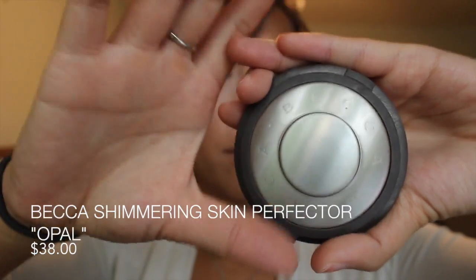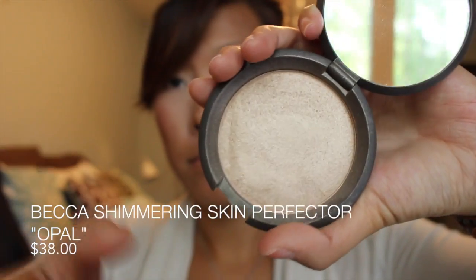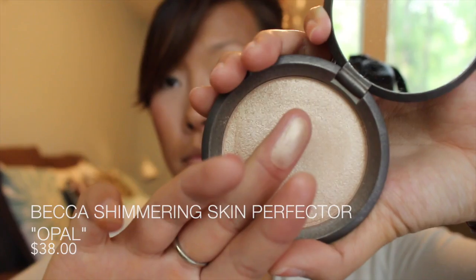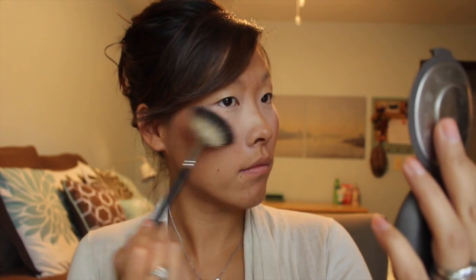So what I do after that is I layer on my second favorite of the month, which is the Opal highlighter in the pressed powder version by Becca. It warms up the whiteness, if that makes sense. It makes it less harsh of being silvery white, but it still brings out all of that shine and all of that highlight. So if you're like me and you cannot get enough of a highlighter, I would highly suggest this combination. It just works really well together.